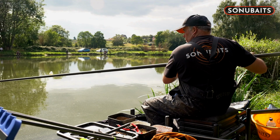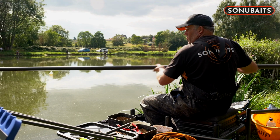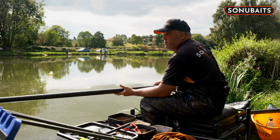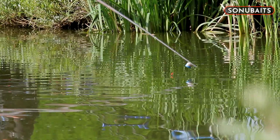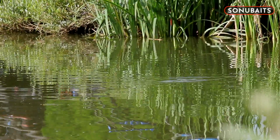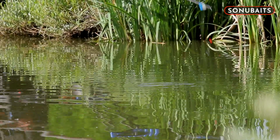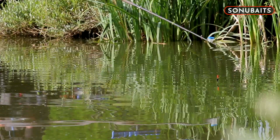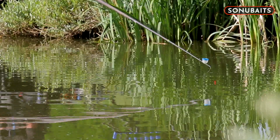Always reminds me of fishing like a method feeder. You can leave it there so long until you've got to wind it back in and feed again. And that's the same principle as this. You sort of get, it feels like you get an opportunity to get one. If not, you've got to come back, feed again.